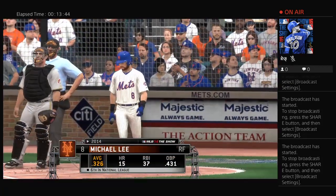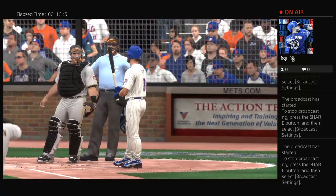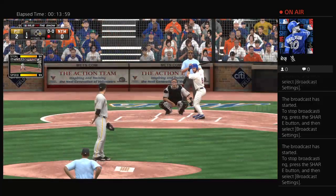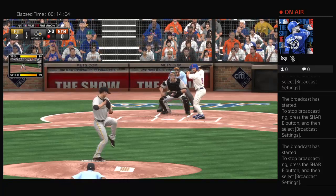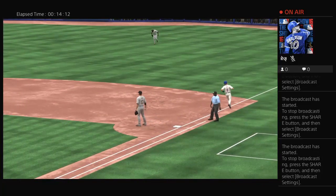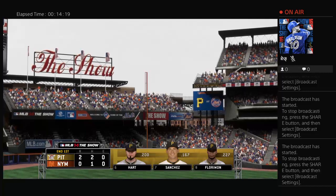Michael Lee will stride forward, currently sitting in 6th place in the race for the National League hitting crown. That's hard hit back up the middle. To second for 1, on to Hart, and they turn the double play to get him out of the inning. 1 hit in the inning, but that gets erased. We move ahead to the top of the second now. Pirates lead it 2-0.